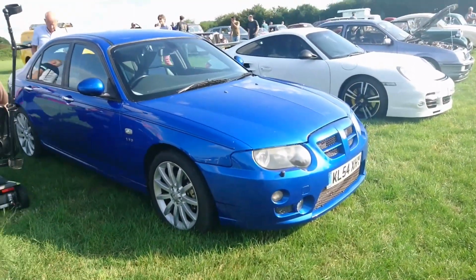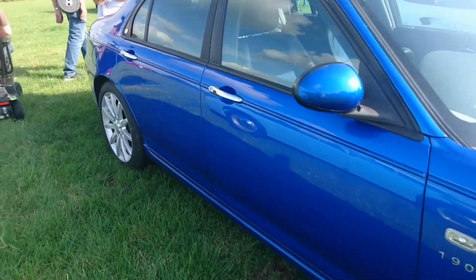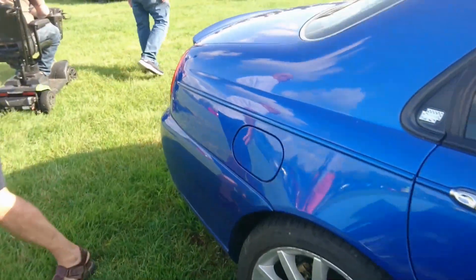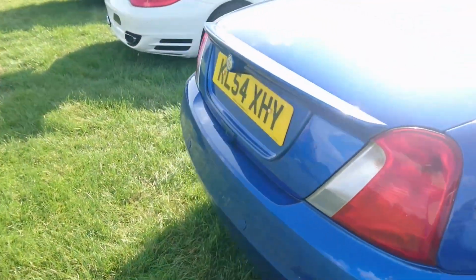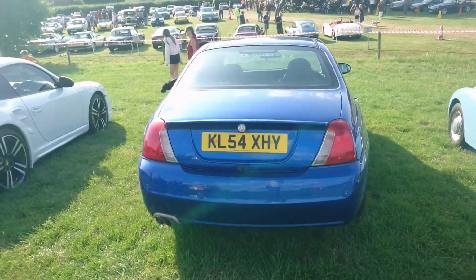2004 to 5 facelifted MG ZT 190. Again, I've filmed so many of these 75s and ZTs on the channel. That'll be very fast, the 190.